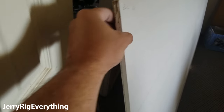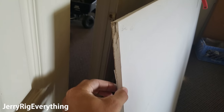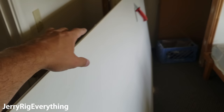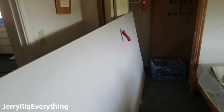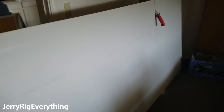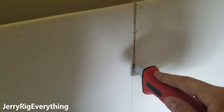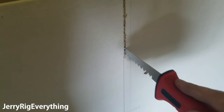So drywall has a little bit of a taper on one end, so it's slightly thicker here and then a little bit less thick here. And you want to use this taper whenever possible because it makes the mudding easier, which you'll see in just a second. Cutting drywall is actually extremely easy. I have this knife right here that I'm going to use with the short side, and that just cuts through very easily all the way through.